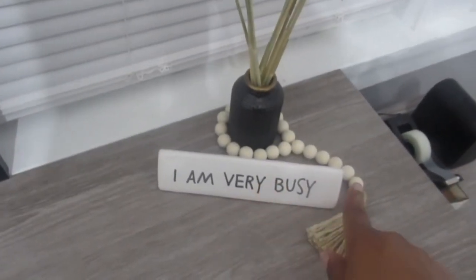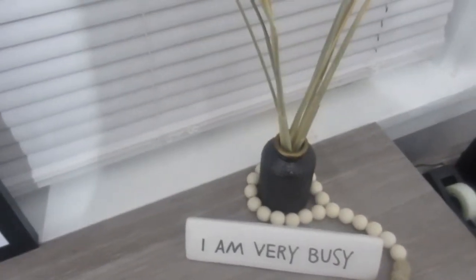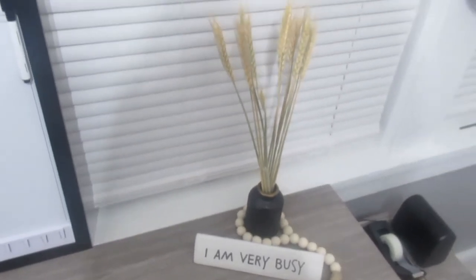As I stated before, this is a peel and stick from Amazon. Then you come over here, this sign is from Dollar Tree, and then I ordered these from Amazon. This was in a 3-pack. This was on clearance at Hobby Lobby online for like $3. And then I just put my wheat in there that I bought from Amazon, so I just have a lot of it.